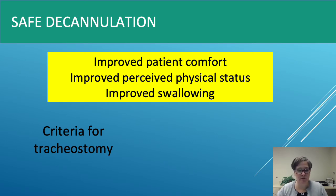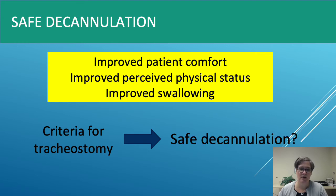in order to achieve a safe decannulation, you must first know why the trach tube was placed in the first place. And most surgical situations are amenable to decannulation after there's been clinical improvement of the patient, for example, with prolonged intubation or prolonged mechanical ventilation. But if the tracheostomy tube was placed for an upper airway obstruction and none of that's been rectified, then decannulation obviously is not a good idea.